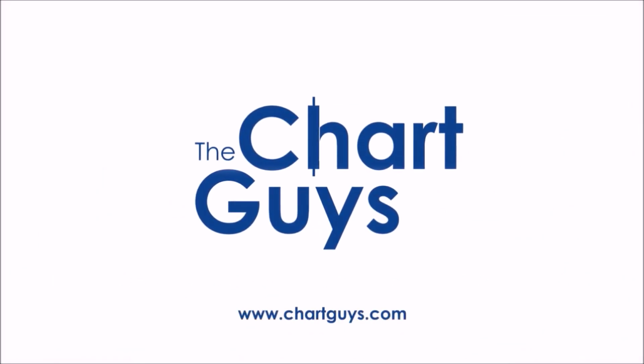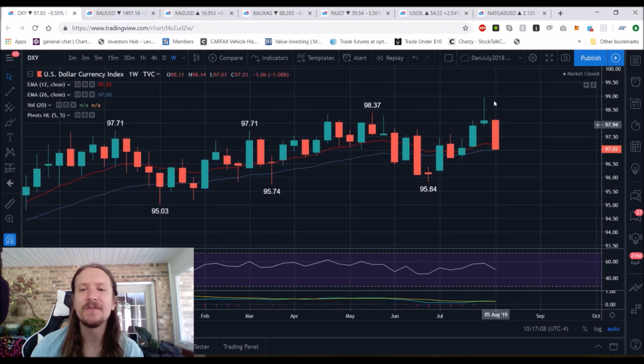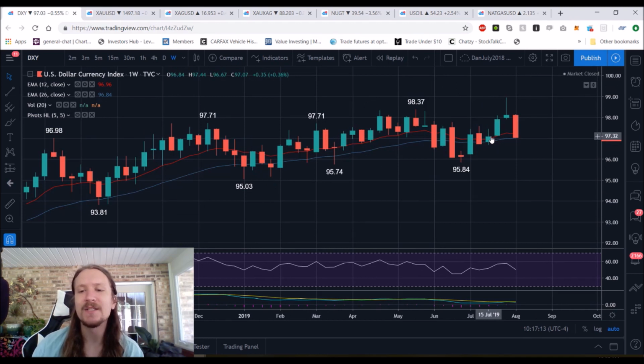Let's check out some charts. Checking in on commodities, we'll look at the dollar first. The daily time frame confirmed the little bear flag, and Friday we closed down at the low of the week. So on the weekly perspective, it's a very solid pullback at this point, but it is still a weekly uptrend, so that has not been lost. If we see a bear break of 96.67, that will start to shift things.